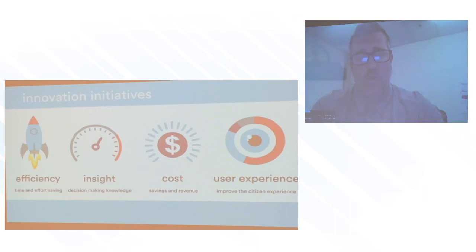In order to quantify what it is that we're doing in terms of initiatives, there's four main categories that we're trying to work within: efficiency, insight, cost, and user experience. So user experience, making a better and improved customer experience, in the traditional sense of corporate innovation labs and design thinking, but also in terms of what it's like to work at the city, what it's like to live within the city. So cost, savings and revenue, that's a fairly obvious one as a city. Insights, so better insights and decision-making knowledge.